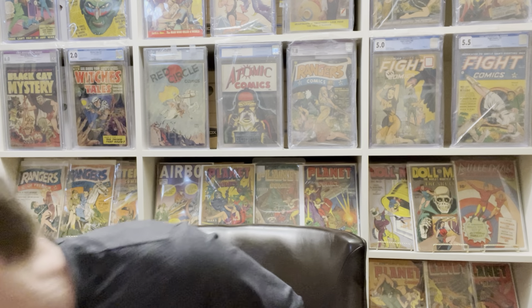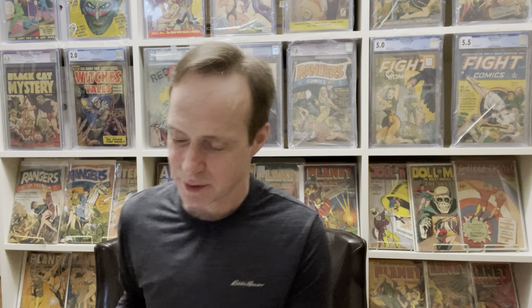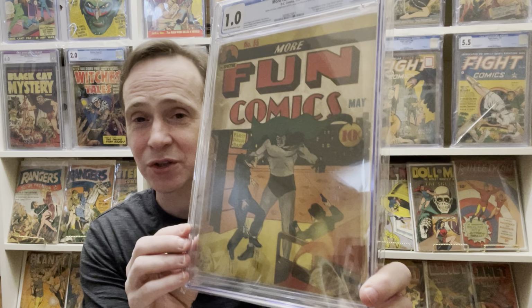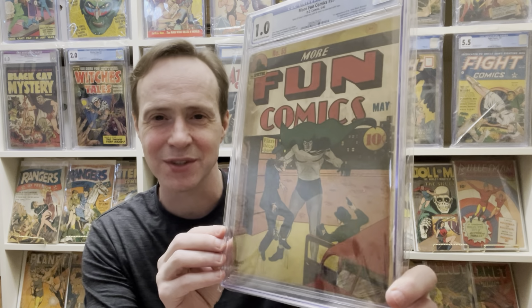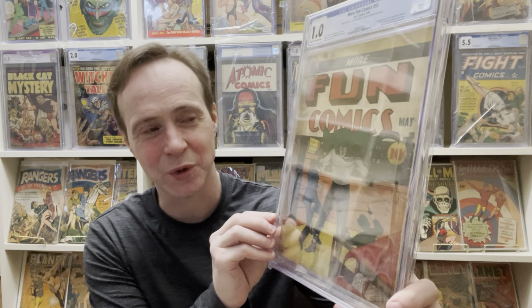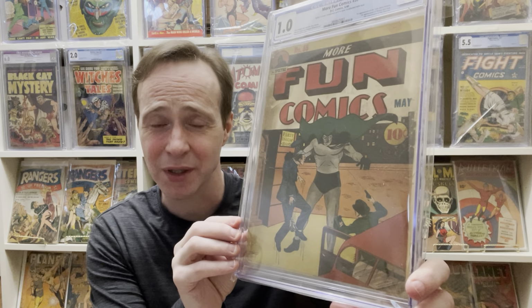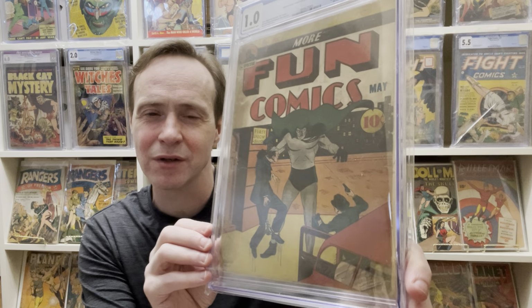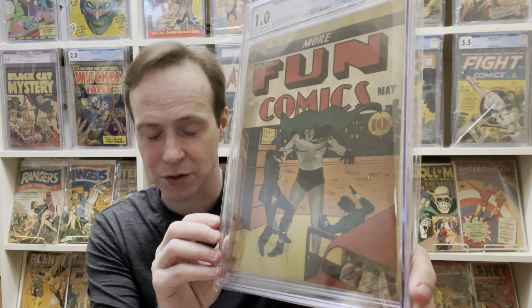We're going to start off with this pile. I actually brought 3 piles, so there's a ton to show you. We're going to start out with More Fun Comics number 55. This is the first appearance of Dr. Fate. It's in a low grade, so this is the opposite of what I was just showing with high grades. This is one of my lower grades for Golden Age, but it is still a cool book. I think it's a nice Bernard Baily cover, a really great Spectre cover and a cool first appearance of Dr. Fate.